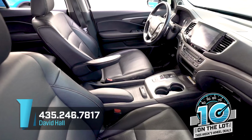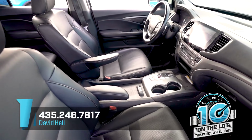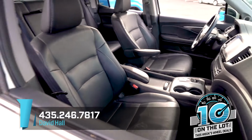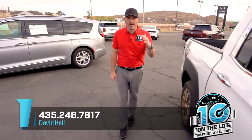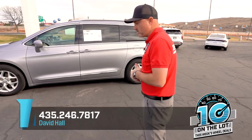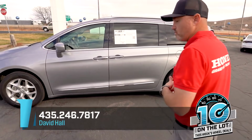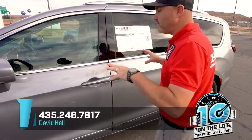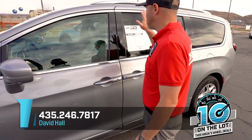But as I was saying, if you go onto the website, every single one of these has a Carfax attached to it as well. So you can see the entire history of the vehicle, any maintenance, any car accidents even. We don't sell anything with a salvage or branded title, so you'll just never run into that with us. But anyway, there's a ton of info on there. You guys got to check out the website.